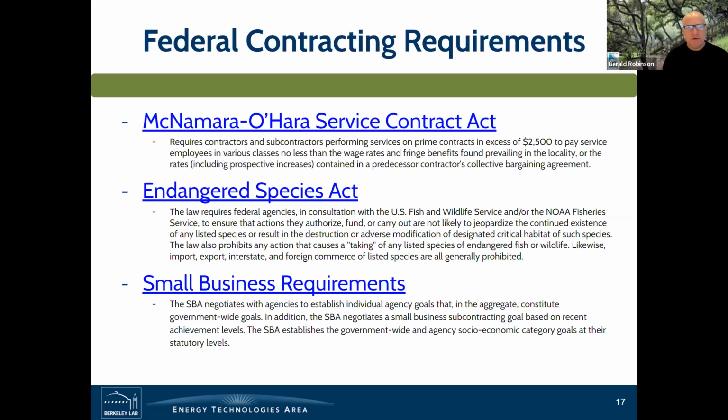We'll give you some examples of federal contracting requirements. These are just a few examples. We have the McNamara-O'Hara Service Contract Act that dictates how agencies interact with service providers. Endangered Species Acts, which, other than the soap you might use to clean modules with, I don't think is very applicable here. But also, probably of biggest interest, are the small business requirements that federal agencies are beholden to. Next slide.